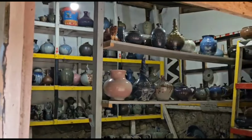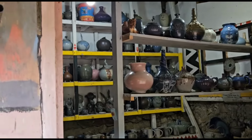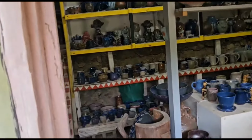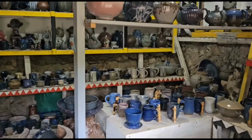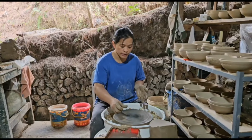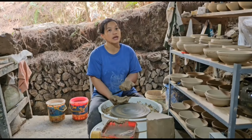Batteries. To teach the Sagada people as an alternative livelihood.